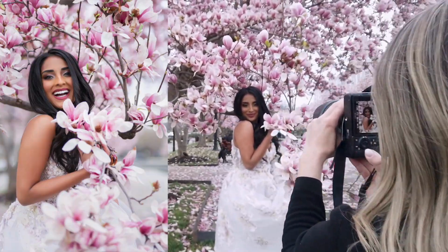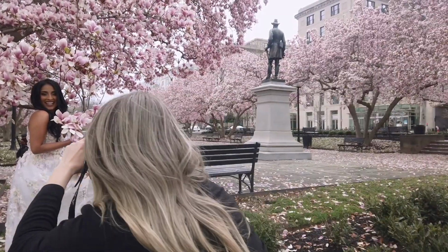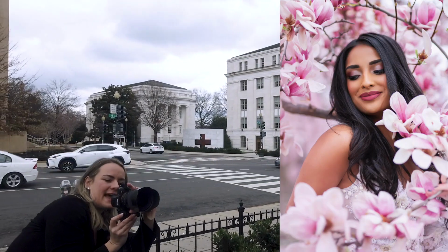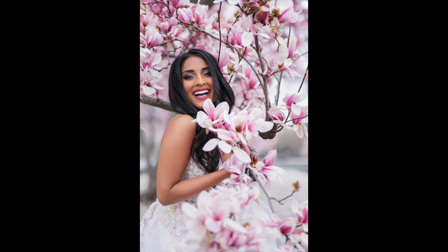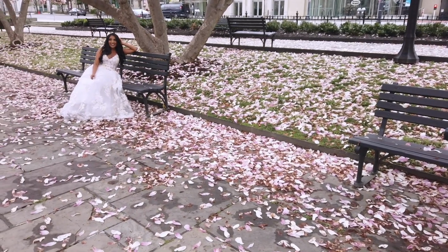Oh, that's cute. Ooh, yes. And now just no teeth, just a soft kind of face. Yes. Perfect. Eyes on me. These pictures ended up being my favorite from this session. Love it. And just looking away that way.